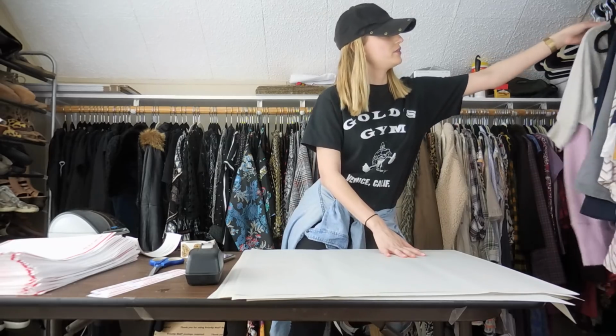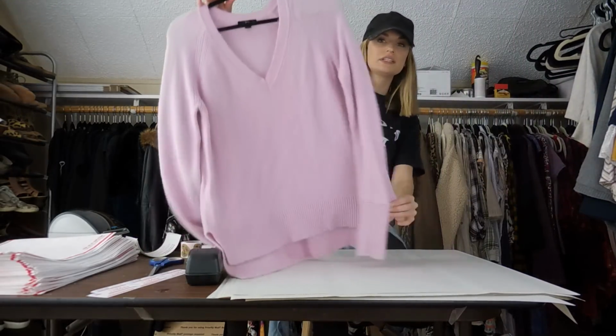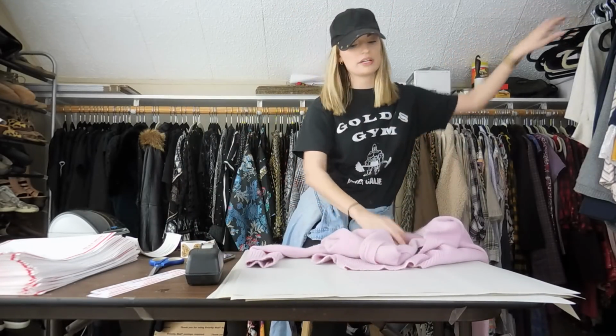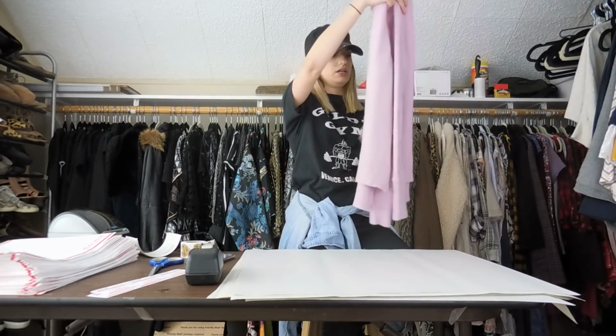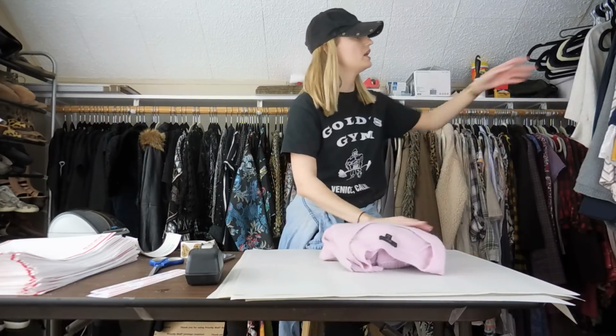Okay, another bundle. This is a 3-piece bundle. First off, we have this J. Crew. I believe this is an alpaca blend sweater. It's super soft. It is their newer label. So it has a couple things going for it that made it a little bit more marketable and made me want to pick it up.